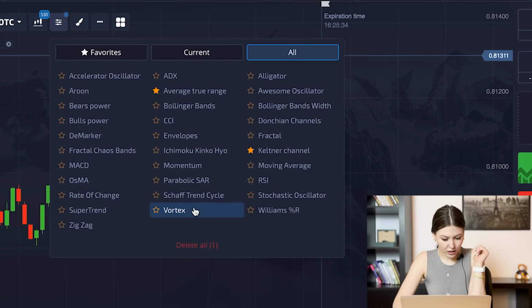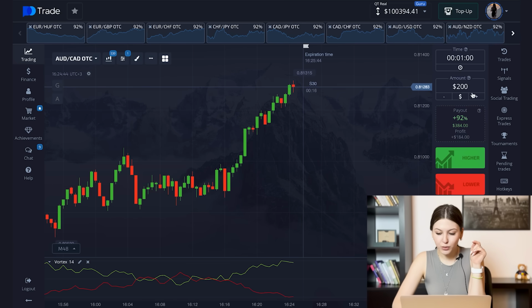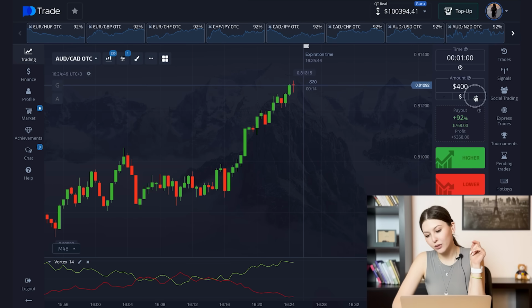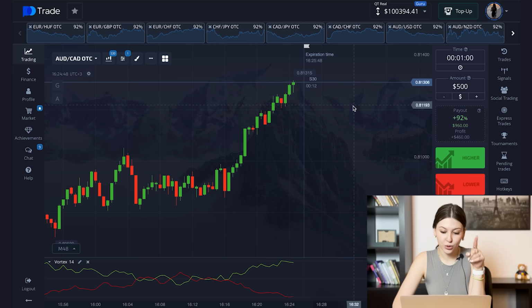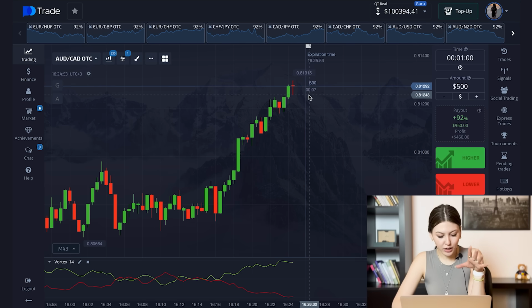this indicator, the Vortex. I know this indicator is not very popular, but let's start with it. And we're also going to have the time for 1 minute, and let's put $500 for the trades. Let's see what's happening on the market here and what's happening with the indicator.